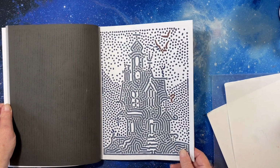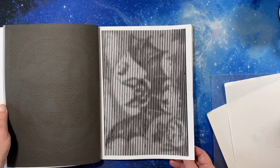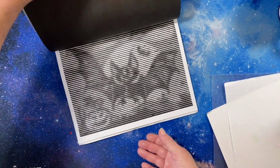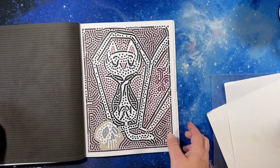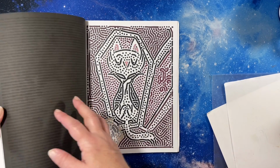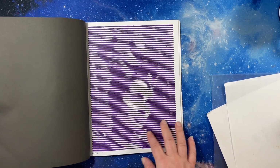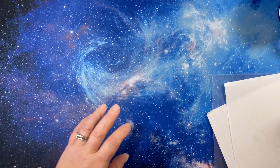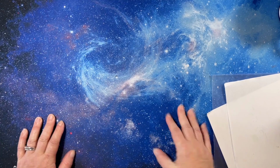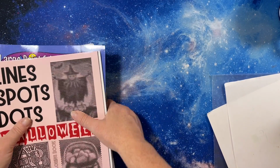This one, I was really happy with how that one came out. And then there's a bat. And then pumpkins. And then I love this one too. I really thought that I wouldn't like doing these, but I love doing them, they're fun. And that is all, oh my gosh. All right, that's all of Christmas and Halloween.